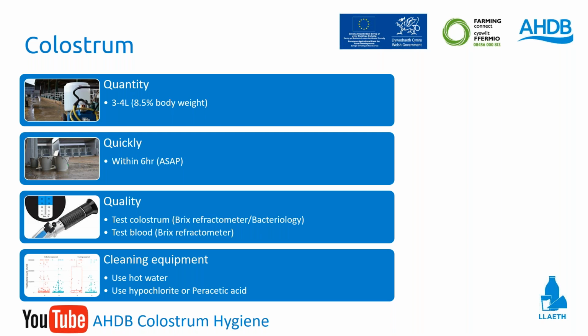Colostrum can be tested for quality, and calf bloods can be taken with your vet to determine whether those calves are receiving enough immunity on your farm in general.